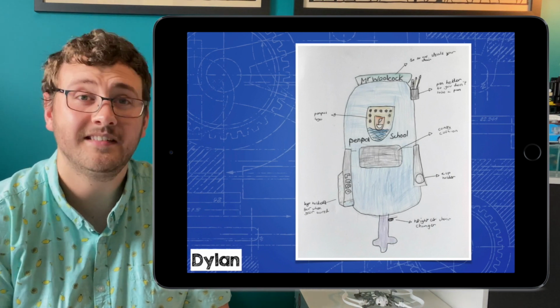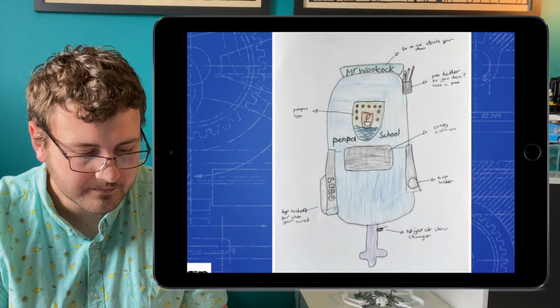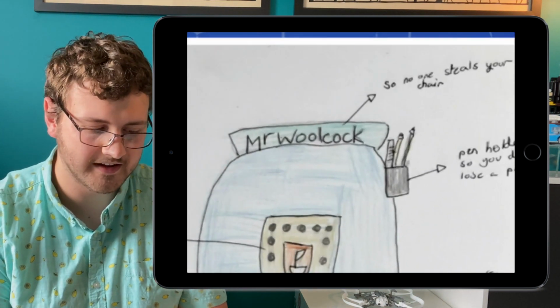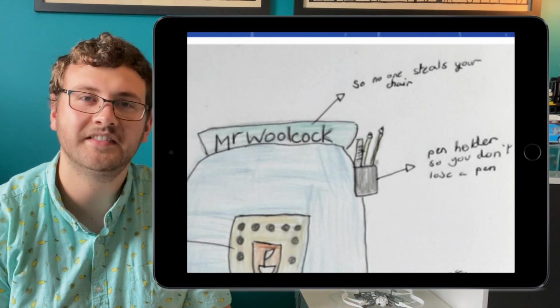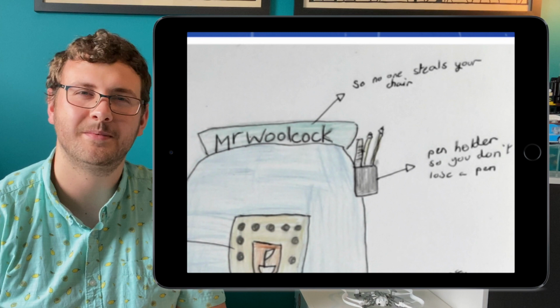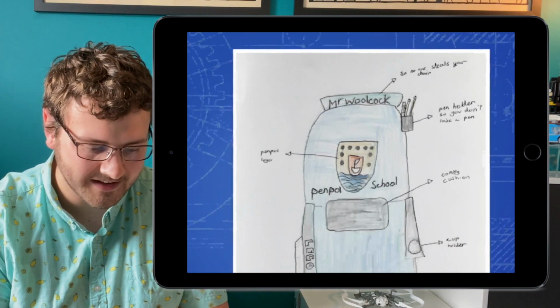Dylan has made a chair specially for me, which is really sweet. So I guess he's been trying to think of what I would like on a chair. And the very first thing is my name on the top, so no one steals my chair. Now, quite often in school, chairs do go missing a little bit, and you find them in a nearby classroom, so I think that is a great idea.